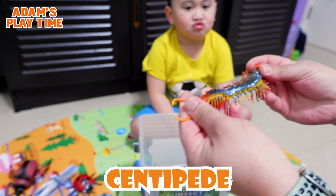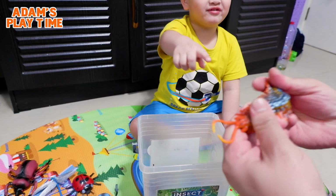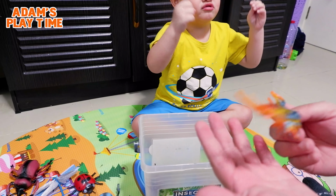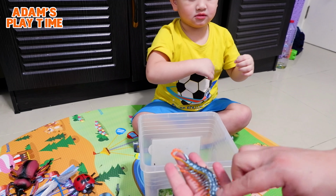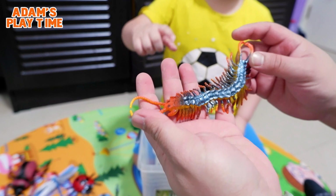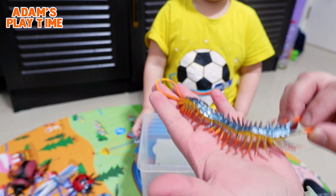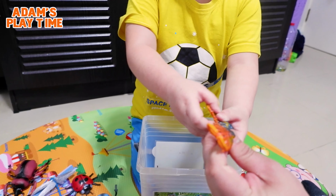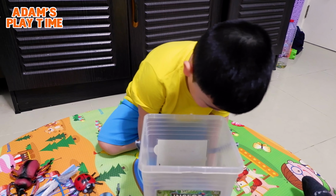Centipede. Look, this one is also poisonous. It's very dangerous. That will hurt your hands. It will hurt your arm. And when you're bitten by this kind of animal, it's very dangerous. This is sharp. You need to be taken to the doctor and to the hospital, so you need to be careful, right? What's the color of the eyes? Black. Okay. Come on, next.